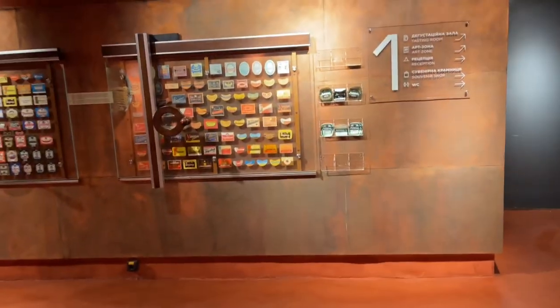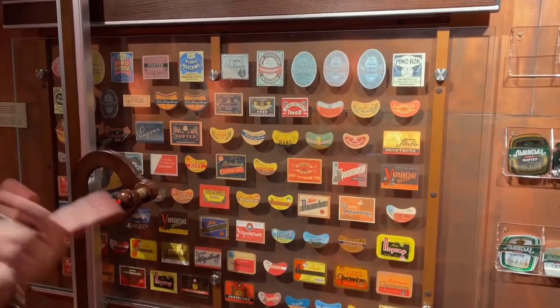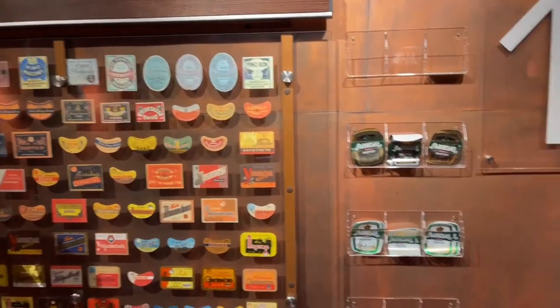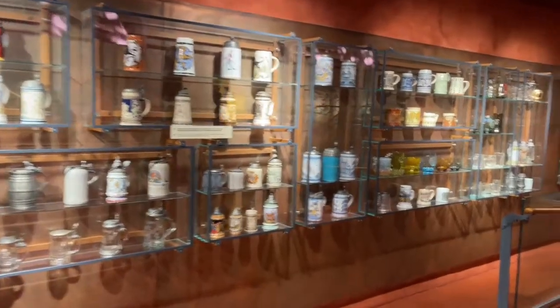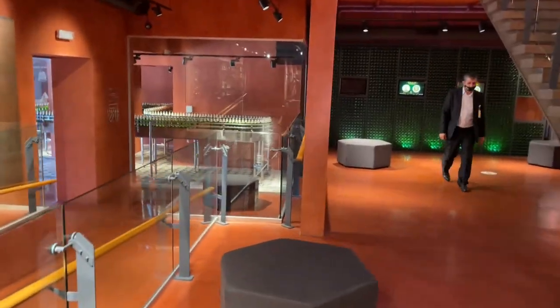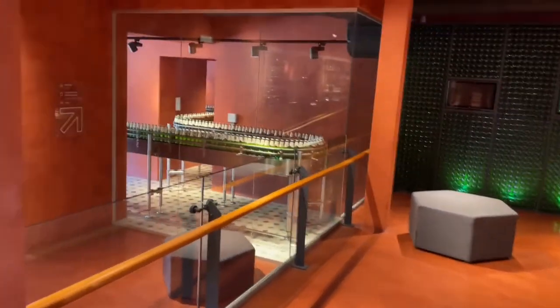The collection of beer labels: the oldest ones are from the 20s and 30s, from the collection of one man who has been collecting labels since nearly 1960. Wow. He has 200,000 beer labels from all over the world, one of the biggest collections in Europe. Steins are also old, from Germany and Austria, from the ethnographic museum, the old bottles without labels, because you can read the name at the bottom.